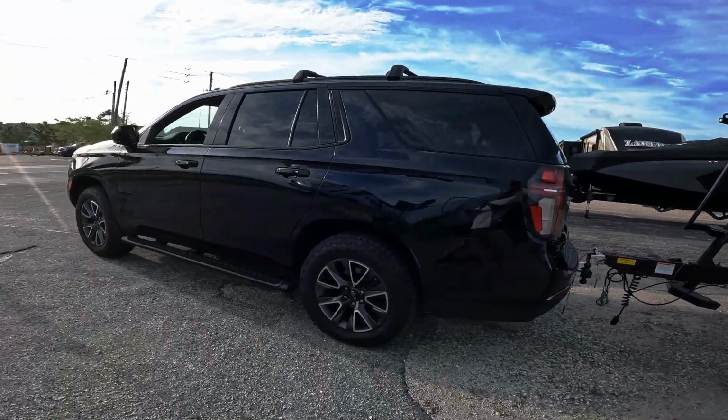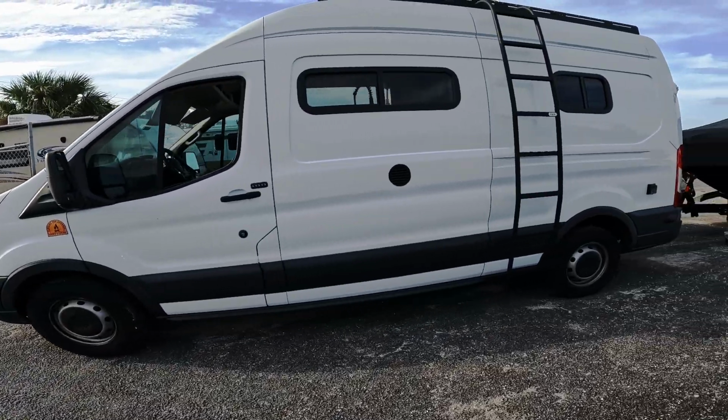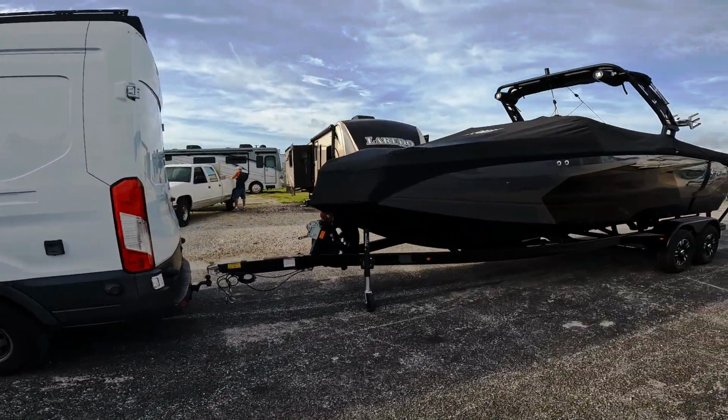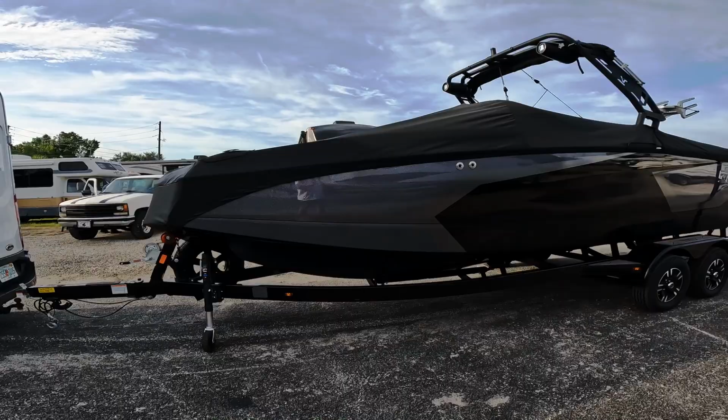All right, Dylan's rig looking sick with this black and gray WT Surf. Liquid Planet right now. Mike and I came here early this morning to pick up our brand new boat. So it's a very exciting day. We both get to pick up a new boat and then we're gonna go test it at Lake David.